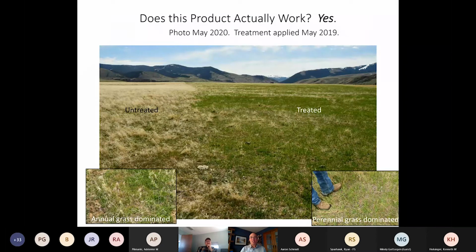So I'd like to start with a basic question: does this product actually work? I have been with you on this journey of watching various technologies come and go with fanfare and promise for dealing with cheatgrass, whether they're fungal, microbiological, sugar, herbicidal. I'm a preacher's son, so I can't tell a lie. So my basic answer is, does this work? Yes. What you're looking at here is a pasture. This is Montana rangeland on private land, and the right side was treated a year earlier. This photo is from May of 2020. The left side is untreated, and if you look at the inset photos in the lower left and lower right, the annual grass still dominates the left side, and the rancher on the right-hand side in the cowboy boots is more than a little bit shocked.